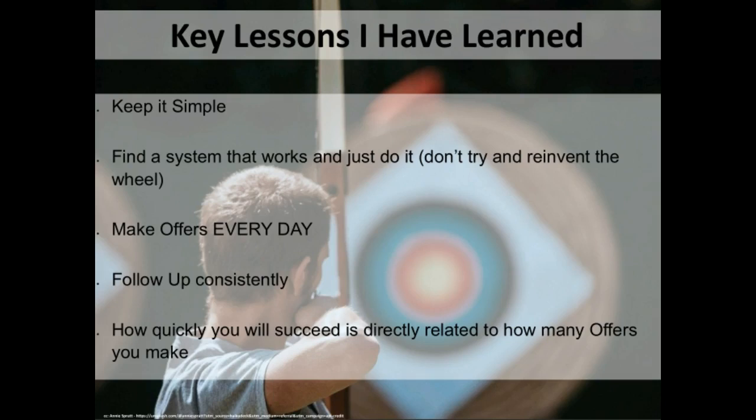So the key lessons that I have learned whilst doing these deals are, the main one, the first one, is keep it simple. And I know that you'll hear this all the time, but it's keep it simple, stupid. Don't complicate things. The steps are simple, they're easy, and the second part just flows into that. So find a system that works for you and just do it. Don't try and change it. Don't try and reinvent the wheel. Just follow a system. Find a system and follow it. So find someone who's doing what you want to do and follow their system.